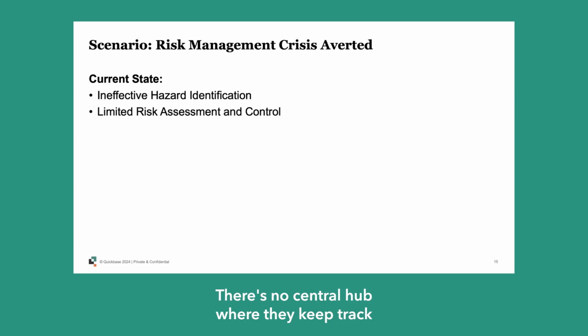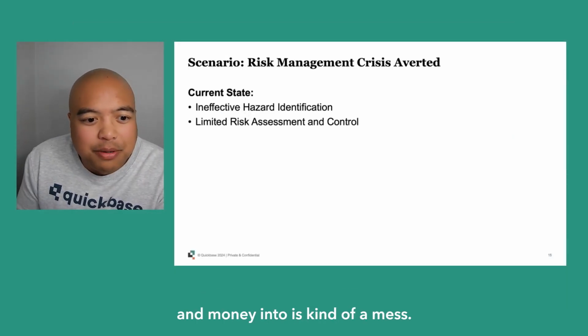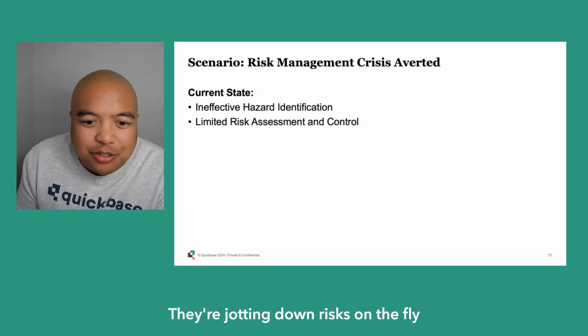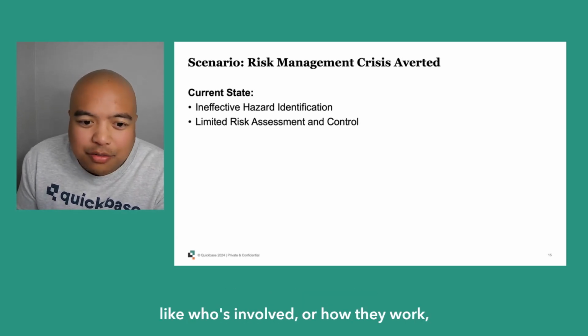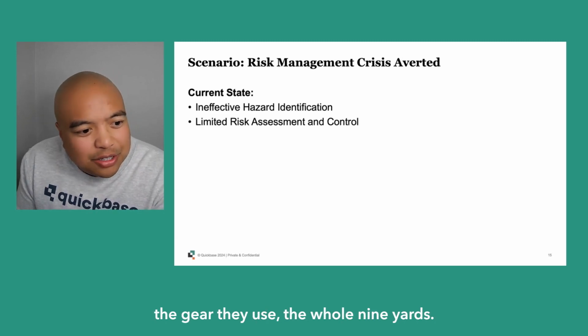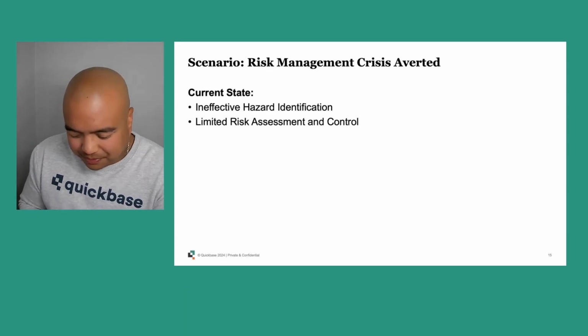There's no central hub where they keep track of what's risky, so figuring out what to fix and where to put their effort and money into is kind of a mess. They're jotting down risks on the fly without really weighing everything that matters, like who's involved or how they work, the gear they use, the whole nine yards. That means they could be missing big pieces of the puzzle.